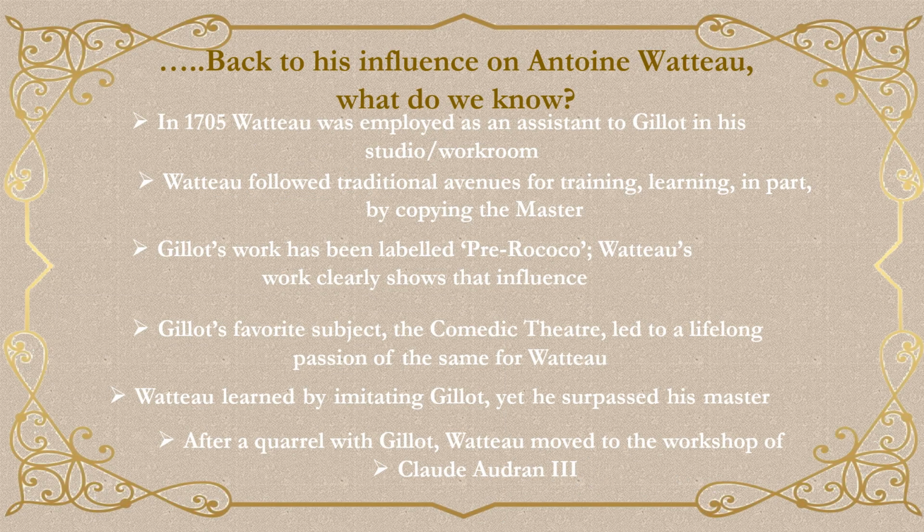But let's get back to his influence on Antoine Watteau. What do we know about that? In 1705, Watteau was employed as an assistant to Gillot in his studio and workroom. Watteau followed traditional avenues for training, learning in part by copying the master.